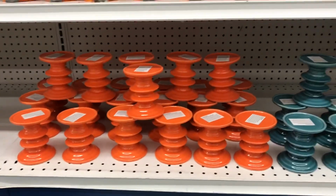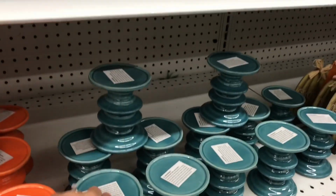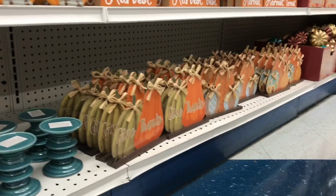These candle holders are absolute perfection. They are my biggest regret. I regret not getting some. They're only 99 cents. The shape is adorable, and the teal ones would work perfect for me.